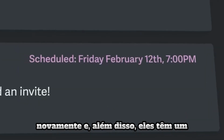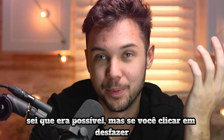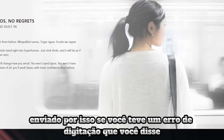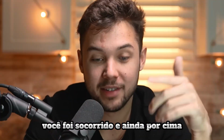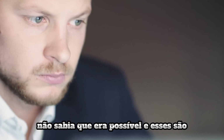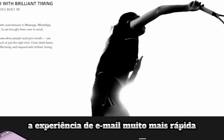And on top of this, they have an undo send feature, which I did not even know was possible. But if you click undo send, it'll be like the email was never sent. So if you had a typo, or you said something you shouldn't have, you can just hit undo send and there you go. You got bailed out. And on top of this, they also have a feature that shows if someone read your emails, which again, I didn't know was possible. And those are just cool features, but it actually makes the experience of email much faster.